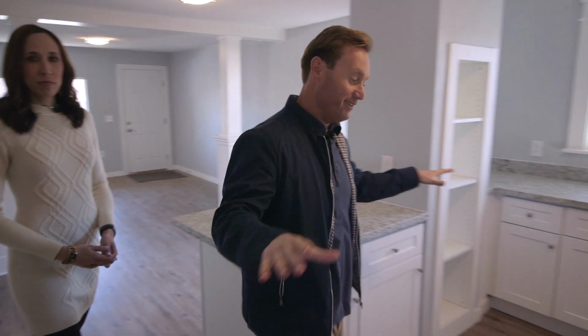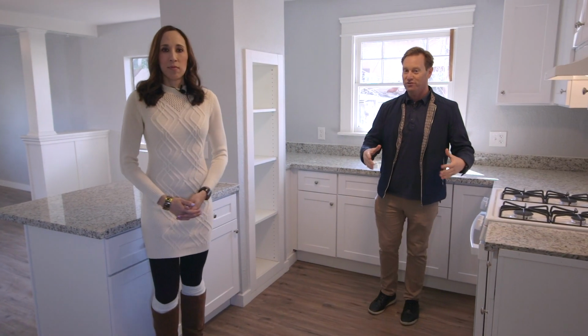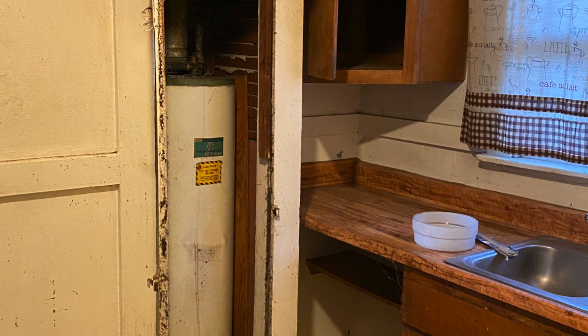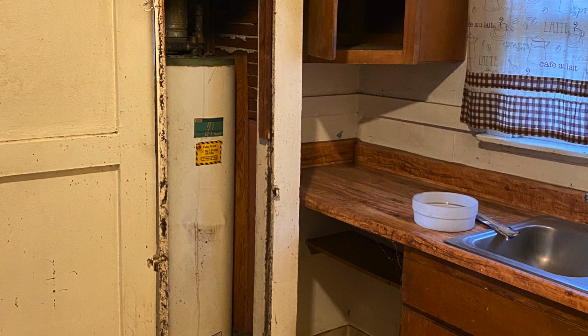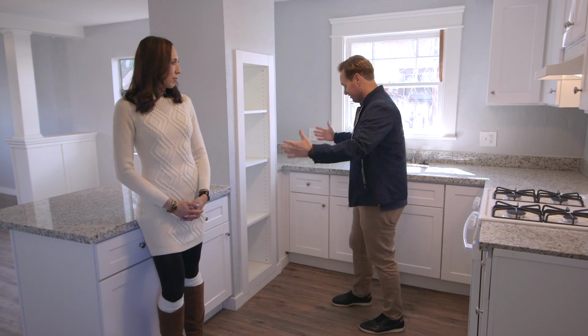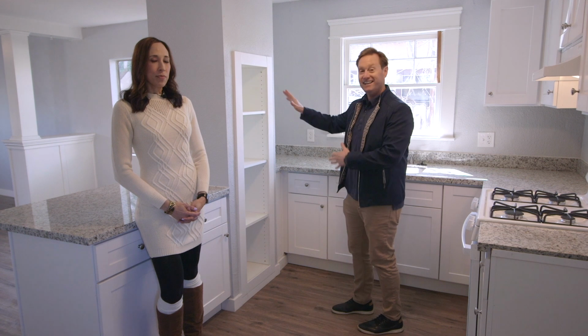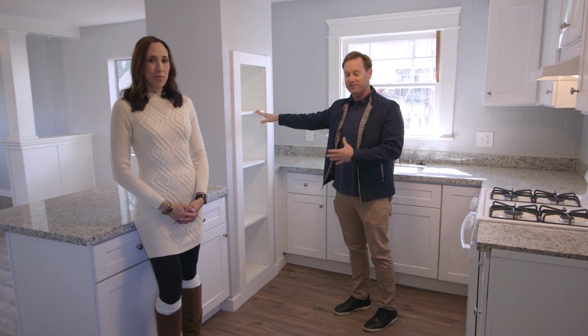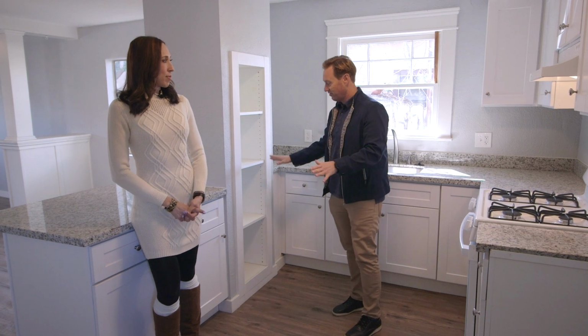Okay, so one of the spaces that needed the most help was here in the kitchen. If you recall looking at the photos before in the video, we had the water heater actually in the kitchen in a closet here, which made no sense at all. And then in front of that, in this location, was the stove and oven. So if you ever needed to get to the water heater for whatever reason, you had to somehow disconnect it and move it over, so it made no sense at all.